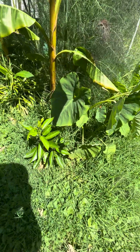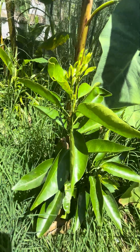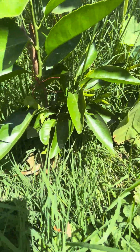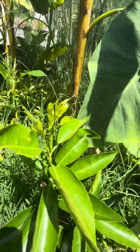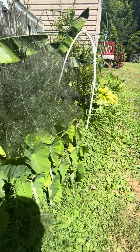Here we have the sugar bell, and she seems to be thriving. Gosh, I hope y'all can see that. She's putting out a lot of new growth, and I really need to get in here and get all this grass away from the roots. Just never enough time to do all of this stuff.